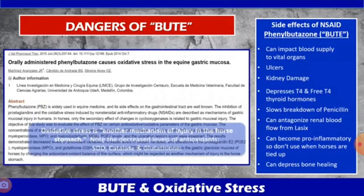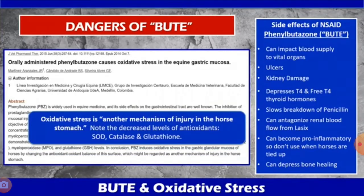Just briefly wanted to mention, almost everybody has bute in their barn, right? They use it for horses that have some pain. Everybody knows that too much bute can cause problems with ulcers. It also impacts blood flow, can cause kidney damage, thyroid damage. But what I think is really powerful here is bute can actually depress bone healing. So if you have a horse that has problems, especially an off-the-track thoroughbred, or a horse that you're trying to rehab from some fractures, bute's actually going to slow down that healing.